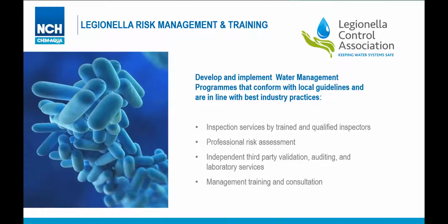But really the key fundamental to the execution of a Legionella risk management program is training. And Chem Aqua can help you with that and much more, in particular as you get your water systems ready for the return of staff to your buildings.